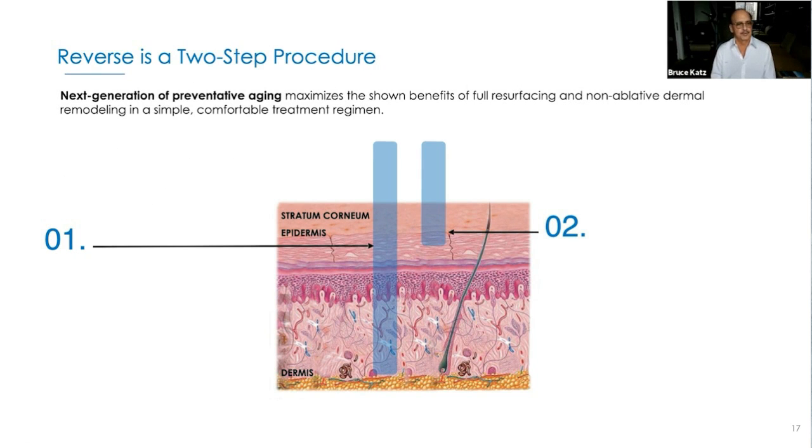So Reverse is a two-step procedure. Basically, it delivers the energy deeply into the dermis in order to stimulate collagen. And this really acts as a foundation for long-lasting healthy skin. And it's a longer process. Results typically take up to 9 months. And then we have Era Elite, and this removes the visible signs of aging and enhances the skin's appearance. Really, the results are visible within 2 to 3 days, actually, for really great patient gratification.